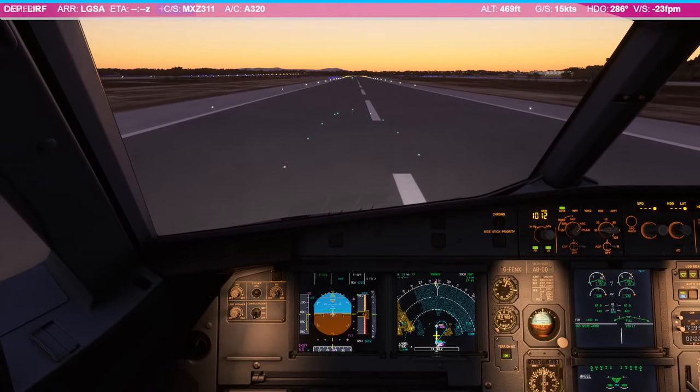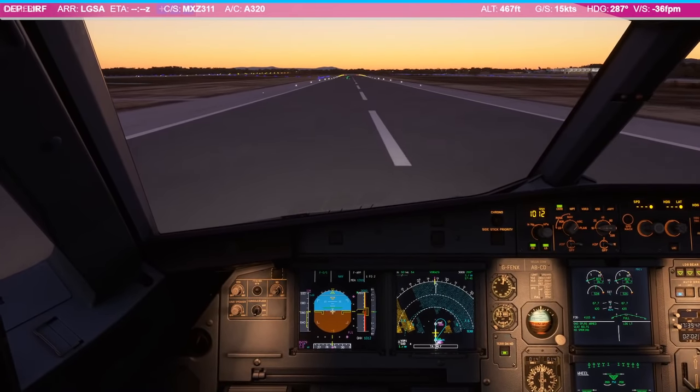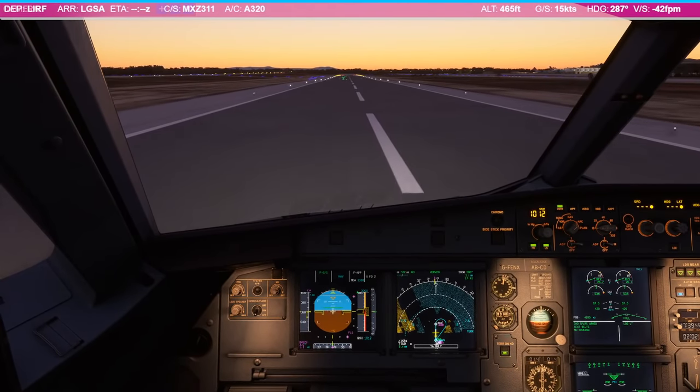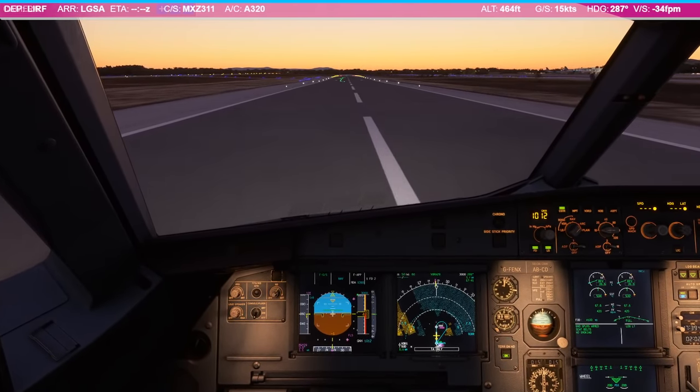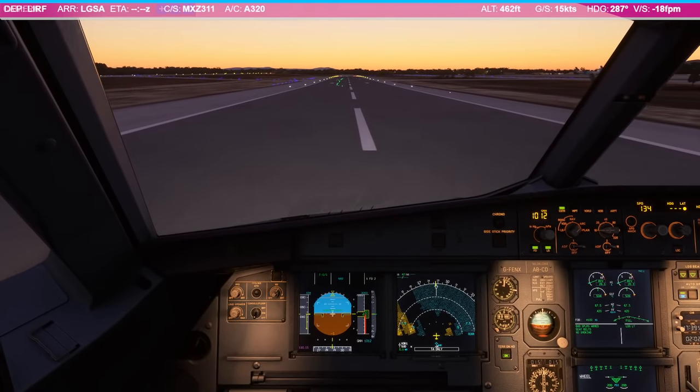And there we go. So FLS definitely wasn't giving useful guidance as we crossed the threshold. We were definitely high there. That would have been 3 to 4 whites on the Pappies had they been there. So that's something definitely to take note of. I still don't know whether that would have worked in real life or not.